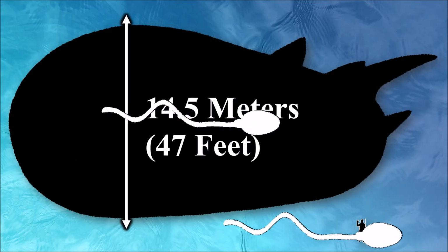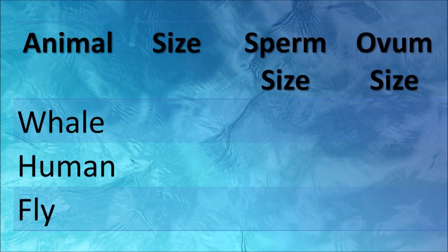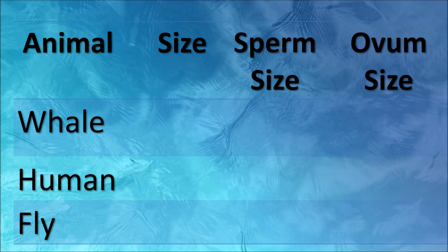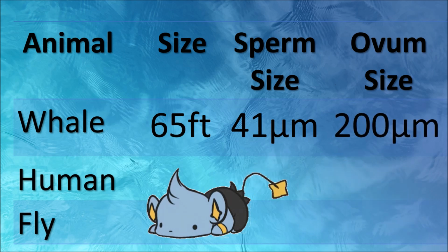And this is also true for the gametes, those sperm and egg cells. They're going to be about the same size in both of these different Pokemon, regardless of the size of the Pokemon overall. I tried to find real-world examples to show you this. Unfortunately, I couldn't find the size of cat sperm and egg cells, but I could find whale, human, and fly, so we'll compare those instead. This is the sperm whale. The average size of a sperm whale is about 65 feet and 62 tons. Basically, they're bloody massive. The average size of a sperm whale sperm is 41 micrometers, and the average size of a sperm whale ovum or egg cell is around 100 to 200 micrometers.